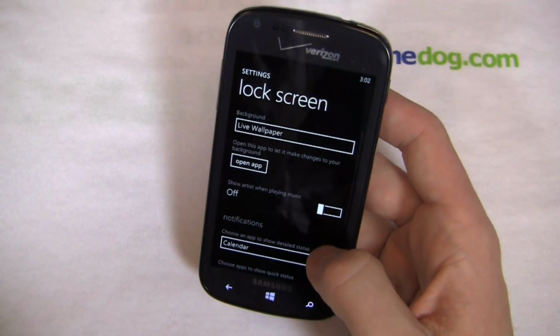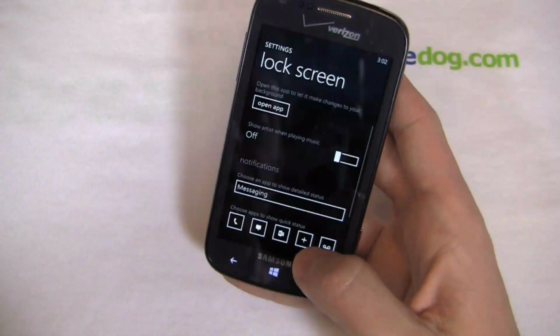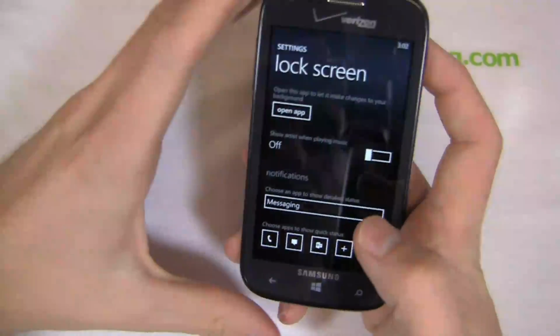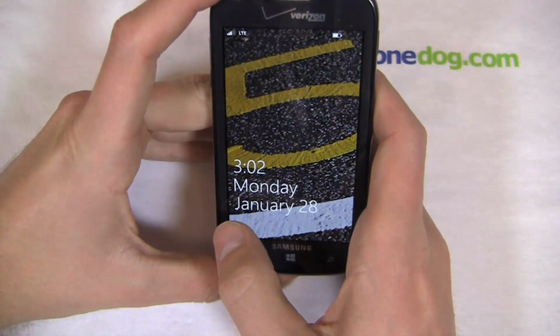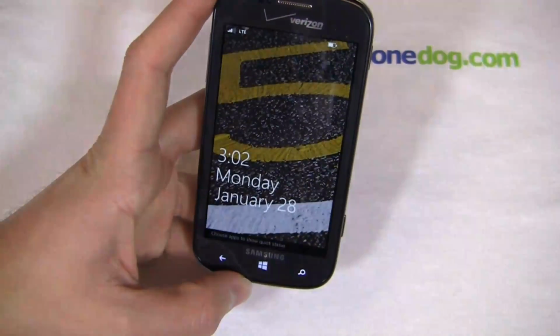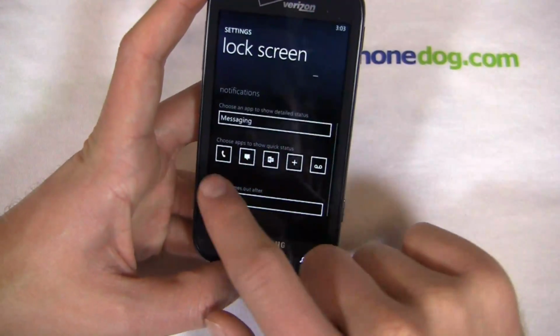Another thing I like about lock screen though is this choose an app to show detailed status. So I'm going to change this over briefly to messaging, for example. And then I've got my quick statuses here below so I can see calls, and obviously when you turn it off and back on, that's all showing down here in the bottom. But what it's talking about when it says preview, you've got a little space here for a preview. With Windows Phone, you don't have the space for everything, but it lets you choose the application that's most important. So I chose messaging, for example.